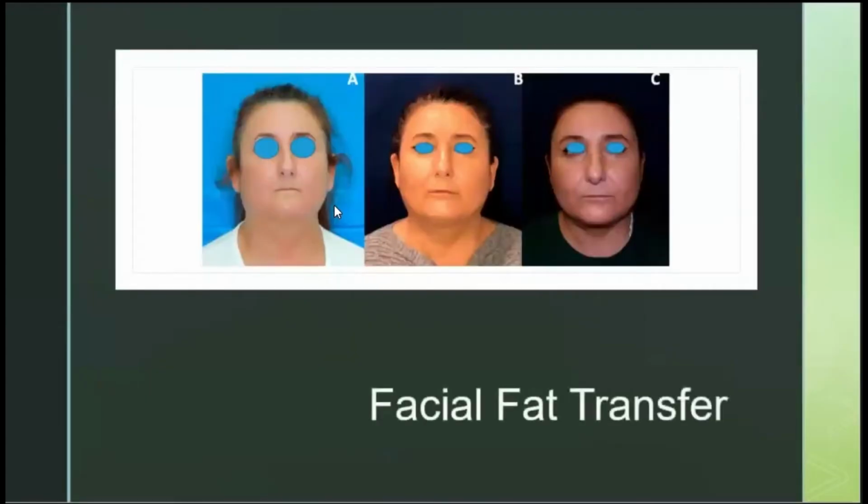And then here, this is another example of fat transfer, in this case performed more around the mouth for this individual. Sometimes the loss of the fullness of the lips is quite a challenge for patients. You can see here in this individual, she really lost the fullness of her lips and had a lot of wrinkling around her mouth. You do get some swelling immediately after the procedure. So this is B. And then when everything goes down again, you see she lost some of that fullness.